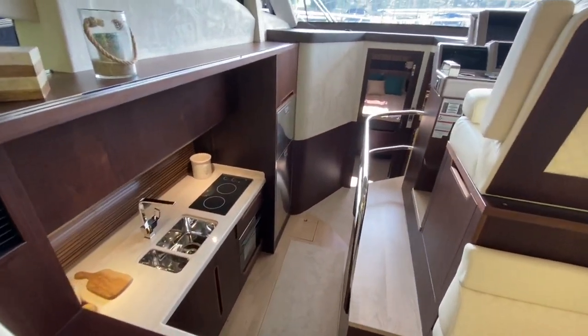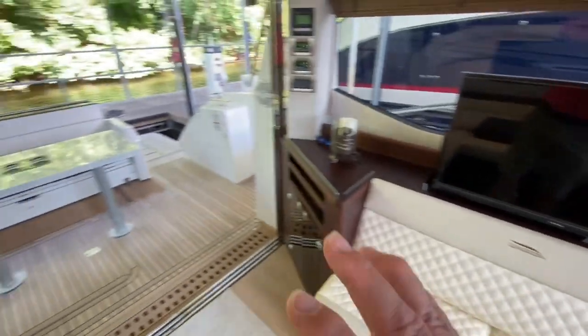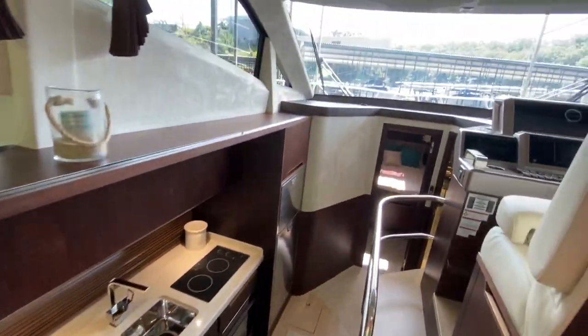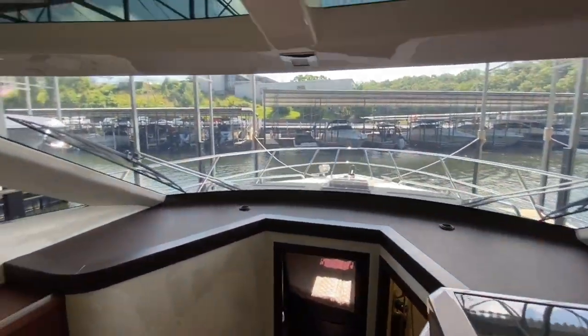This is another, I love this layout with the Galeon. So you've got your galley here, but you're not out of the conversation with your guests. And as we step up to the helm, visibility. That's the word that you get.